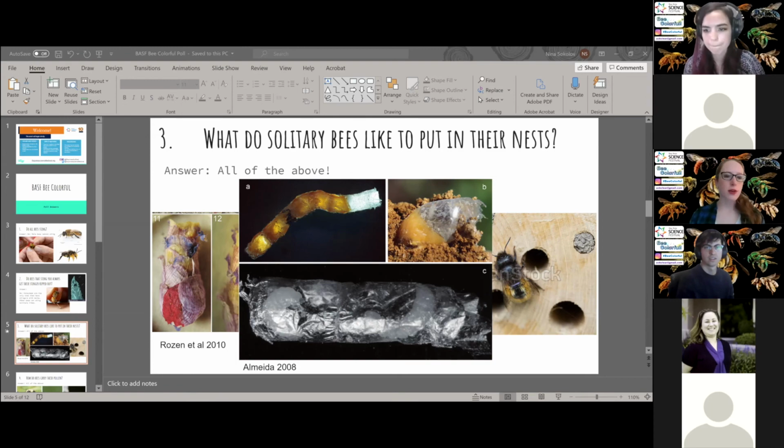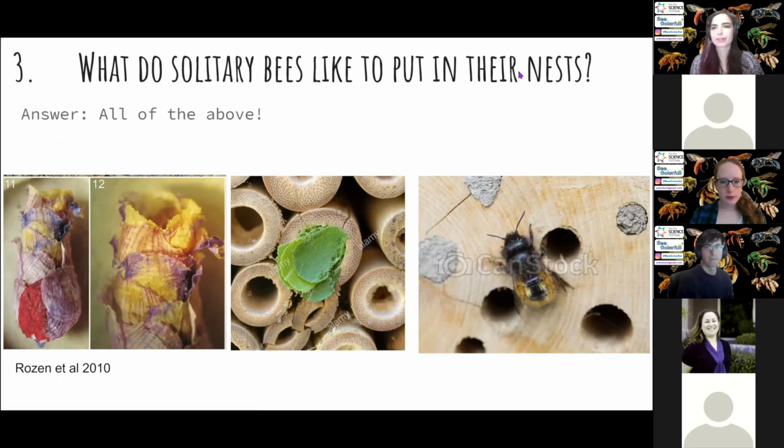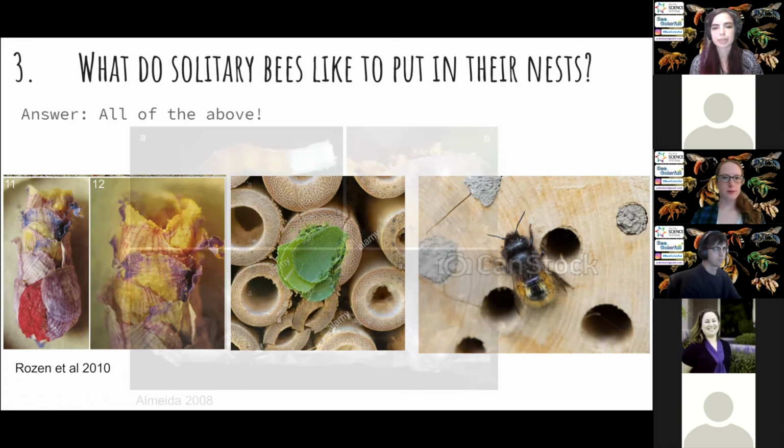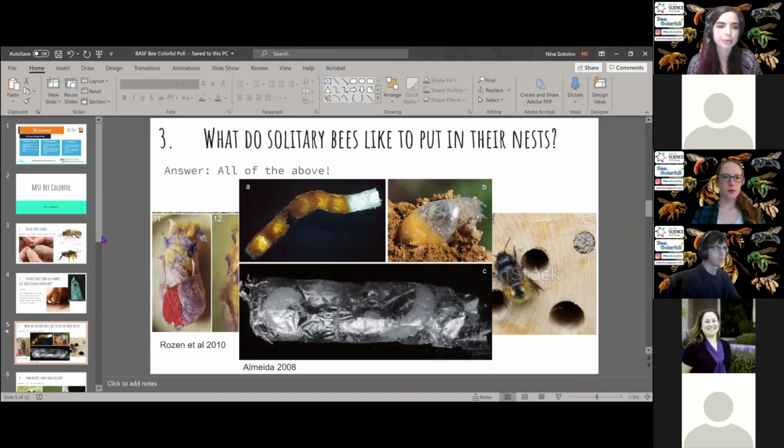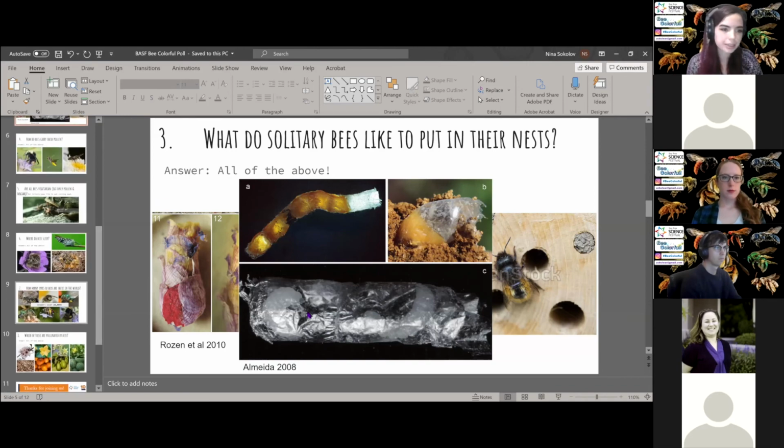So one thing that we've touched on before, and that I wanted to make sure to show photos of, is what bees like to put in their nests. Some like to put flower petals in their nests like this one. Some like to put leaves in their nests. Others like to put mud in their nest, but there's a certain group of bees called cellophane bees, and they make their own kind of plastic material that they line their nests with. So even bees put plastic inside their nests.